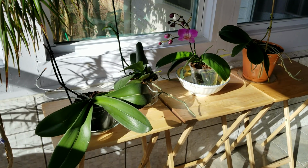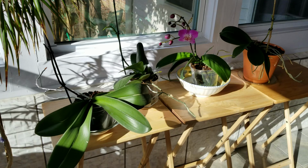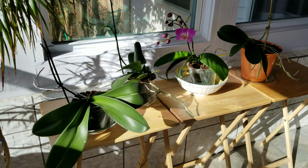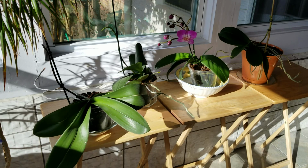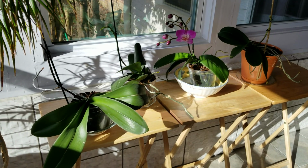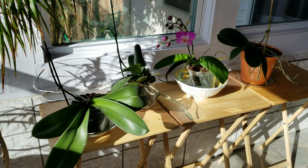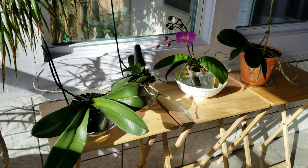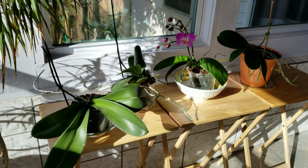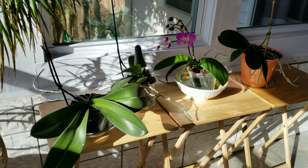And another really good tip on how to get your orchids to spike and to spike on time is to use seaweed extract. I've been using seaweed extract now for almost a year, and I've had nothing but just really positive results, and my phals and my Dendrobiums spiked earlier this year than they did last year, so that's a really added benefit to using the seaweed extract.